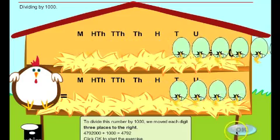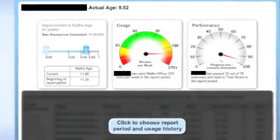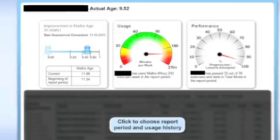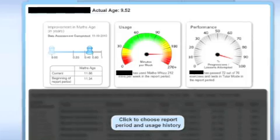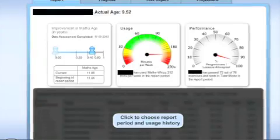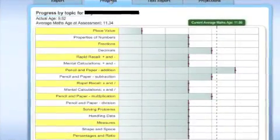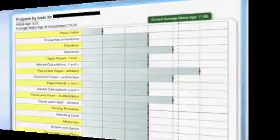Not only does it provide interesting interactive lessons for the children, but also plenty of information and data so that parents can easily monitor their child's progress. When your child signs up, they're given an assessment which will work out their maths age. It gives an overall maths age as well as a maths age for each of the topics in the curriculum.